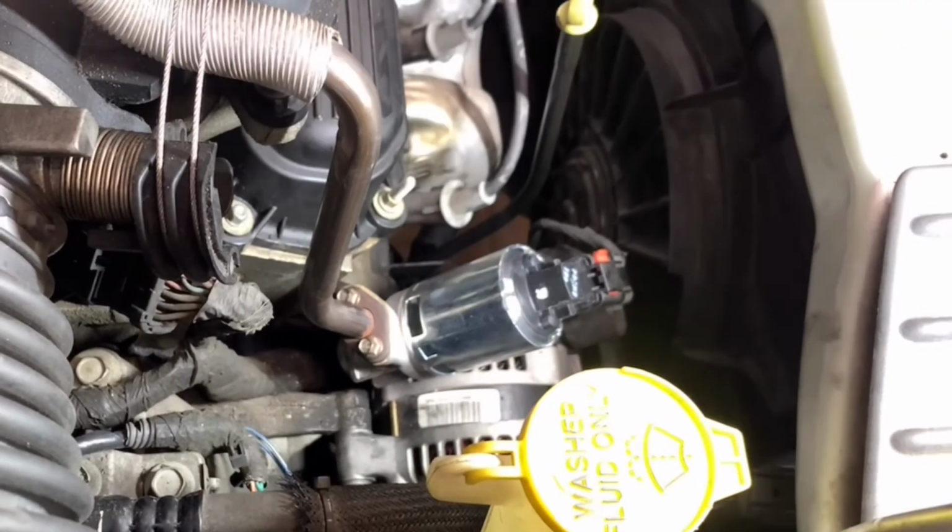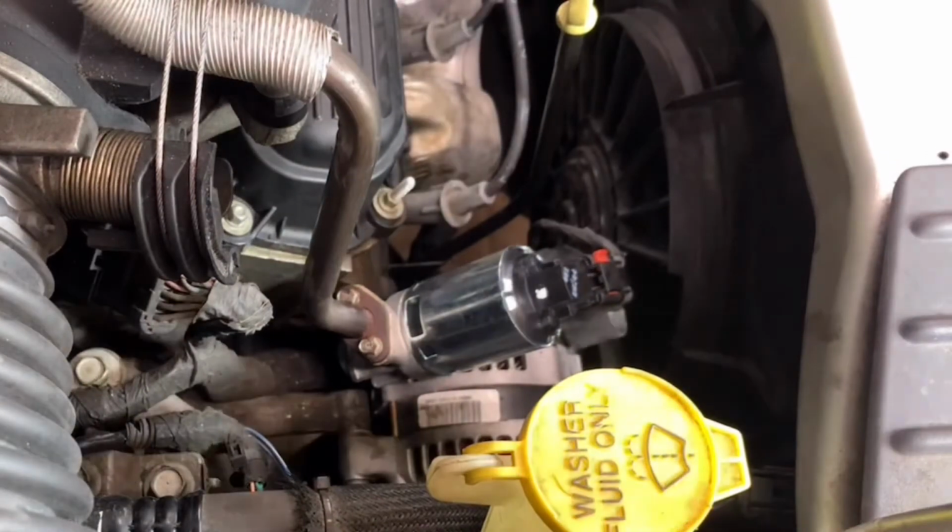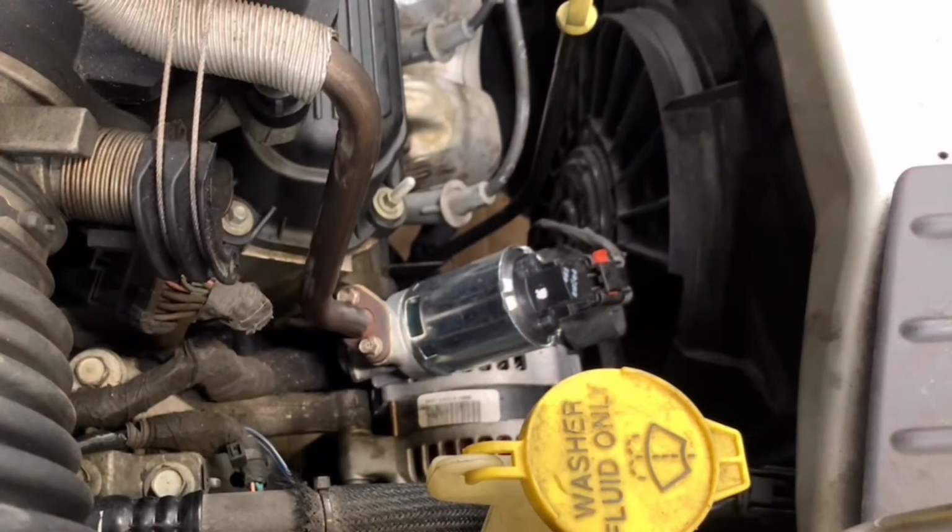Okay, so that's tight. Everything's in, the EGR's in. All we've really got to do now, take it up and put the belt on. All right, I went ahead and took it up, put the belt back on. I didn't show that. Everything's plugged back in here.